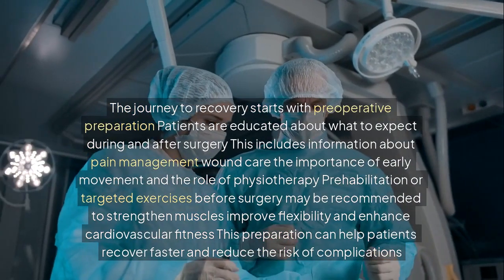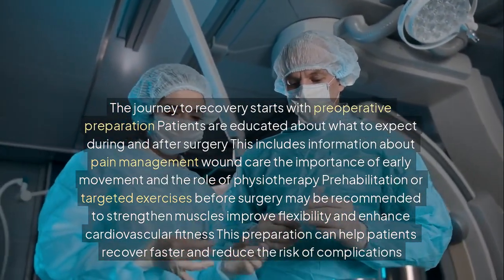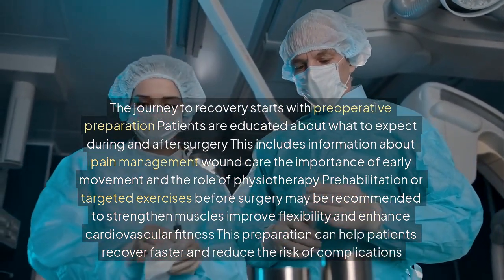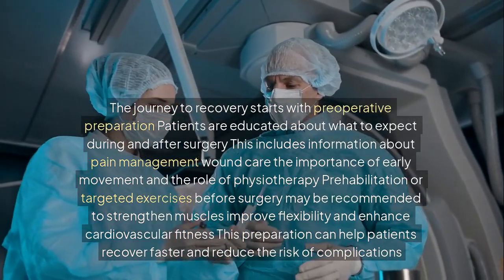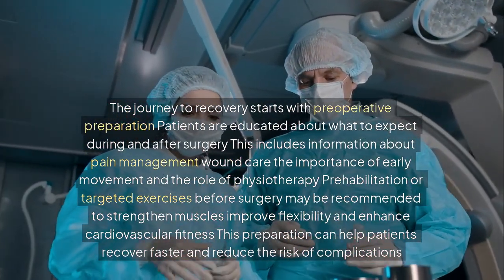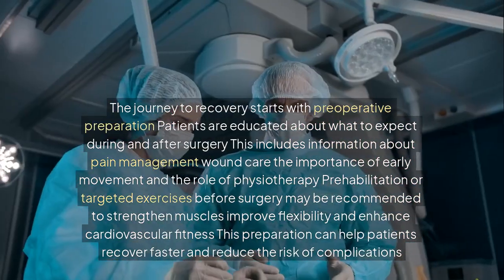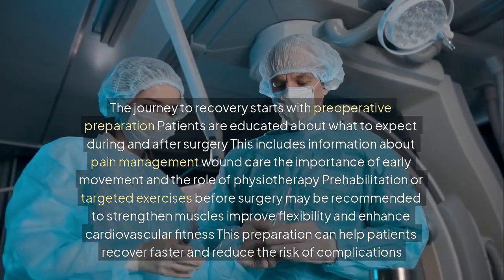The journey to recovery starts with preoperative preparation. Patients are educated about what to expect during and after surgery. This includes information about pain management, wound care, the importance of early movement, and the role of physiotherapy. Rehabilitation or targeted exercises before surgery may be recommended to strengthen muscles, improve flexibility, and enhance cardiovascular fitness. This preparation can help patients recover faster and reduce the risk of complications.